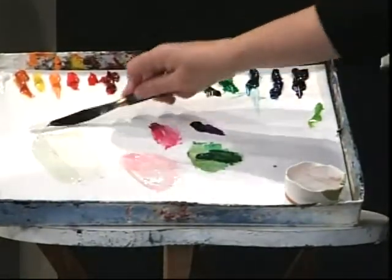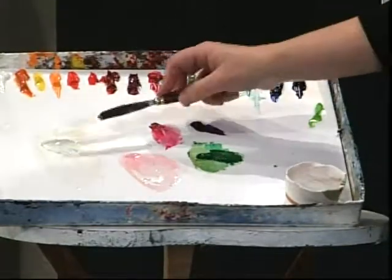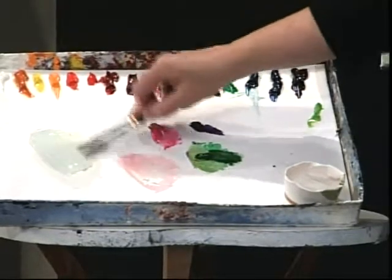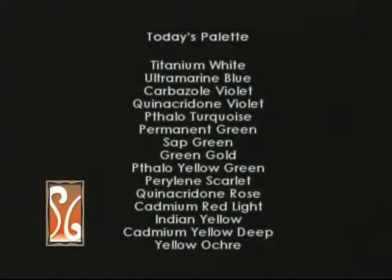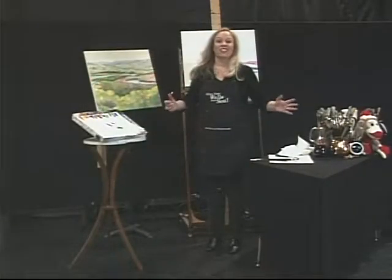And that's a little too warm for the day. The day was cool. I'm going to cool it down with a little bit of ultramarine blue. There we go. That's a nice gray. It's still warm because I can't paint that cool. I'm not saying it's bad to paint that cool. I'm saying I can't do it.